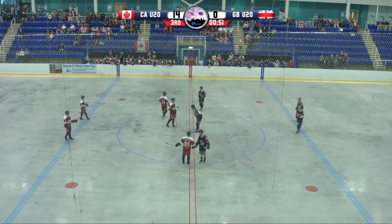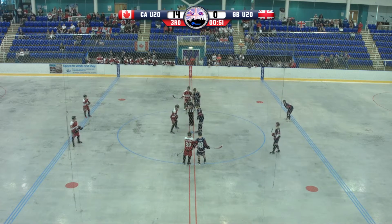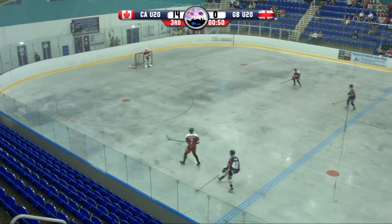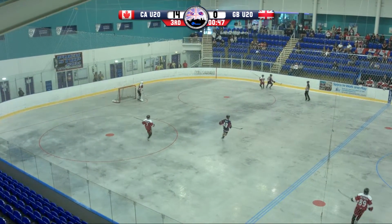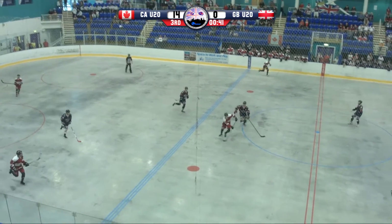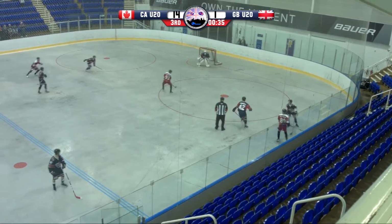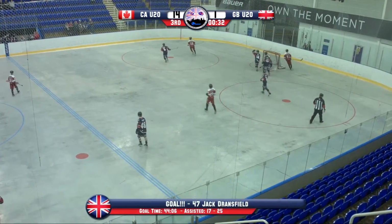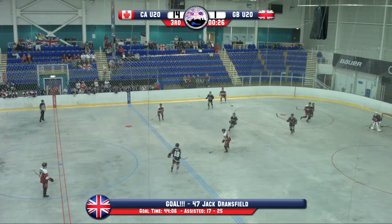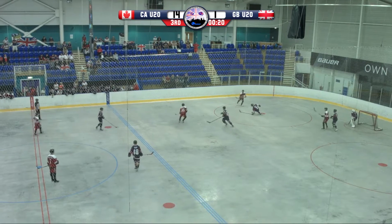Inside the final minute of play. It's goal for Great Britain. So the goal goes Dransfield from Shannon Lang from Andrew Stafford, and Great Britain's goal brings it back to just a 13-goal deficit.